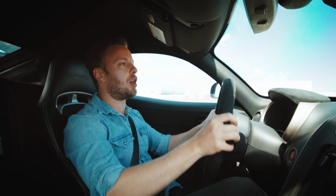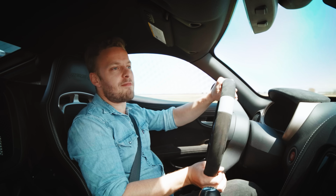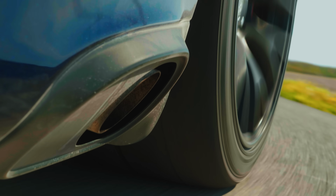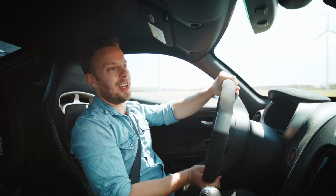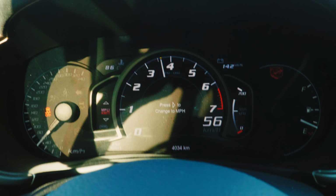But it's so aggressive. In place of melody, there's just chaos. Especially after 4,500 RPM. Listen, ready? There!